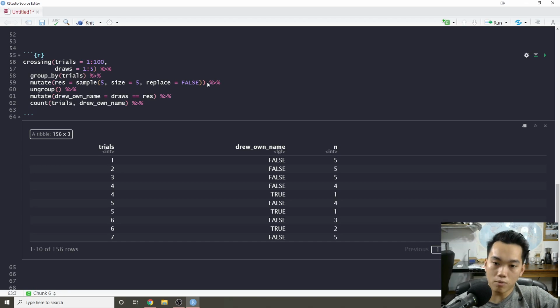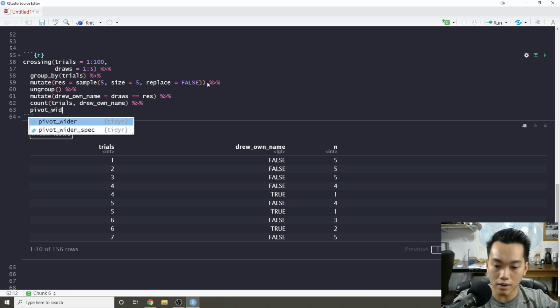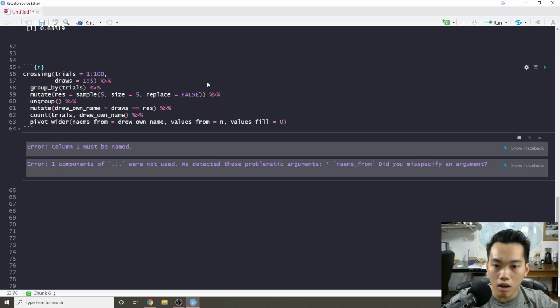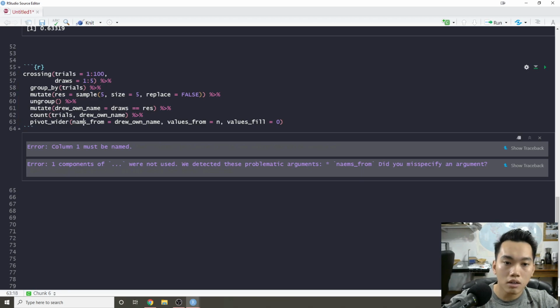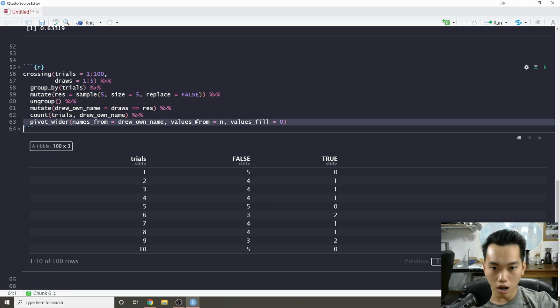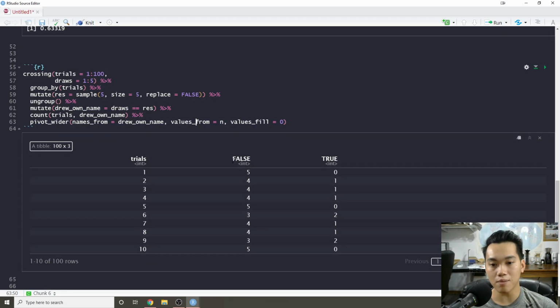Right. And then maybe even do a pivot wider. So names from equals drew own name, values from equals n, values fill is equal to 0. Oh, I spelled that wrong. Right, so we're saying count how many people drew their own name, and then we convert that to a wide format. And we're saying, okay, in this case, 5 people did not draw their own name, which means that is a success. In this case, 1 person had to draw their own name.